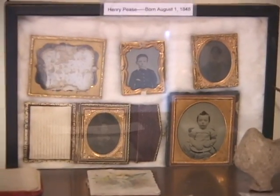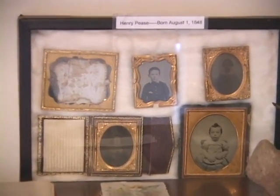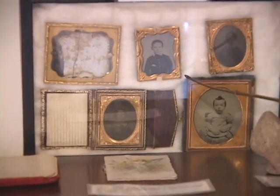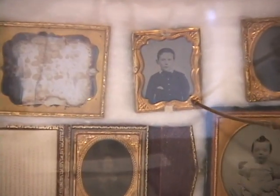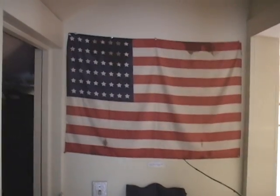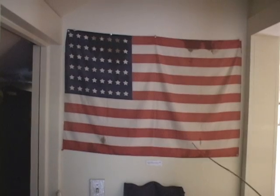These are called daguerreotype photos. Most we're not sure who they are, but this is Harry Pease from East Longmeadow. This is an old 48-star flag used at Center School.